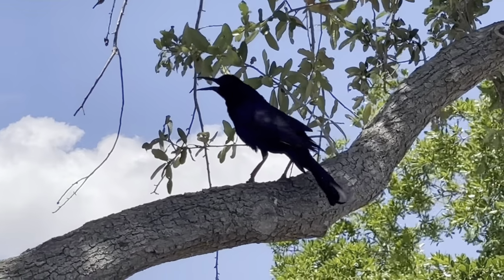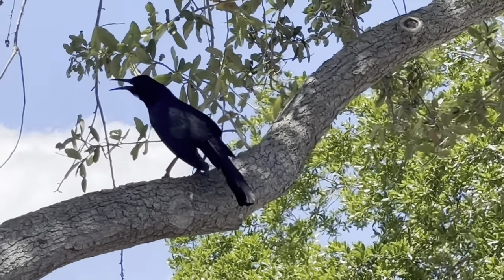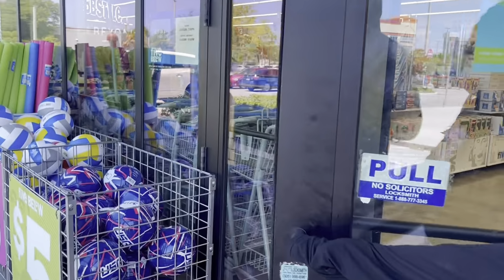Blue Jay again. We're going to go to Five Below, see if they got something. Look at that. Headed to Five Below to find the old school candies. Let's go. First stop.